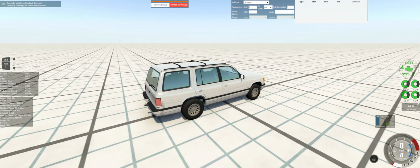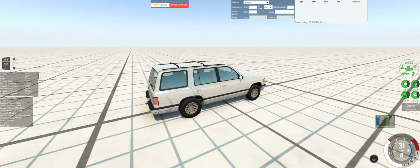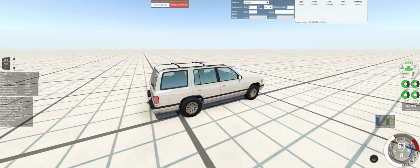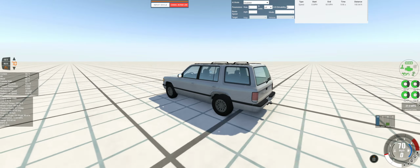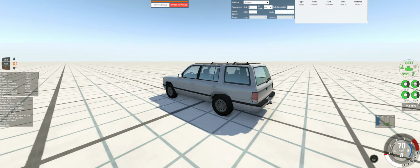So here it is. I'm going to get up to about 70 or so miles per hour, and then I'm going to set cruise control, reset the trip computer over here, put it on miles per gallon. There, it is now set at 70, and reset the trip computer and see what it reads. A few moments later. Looks like our average is going to be 14.5 miles per gallon.